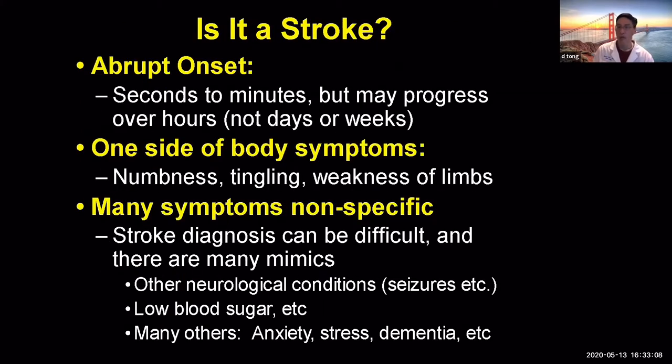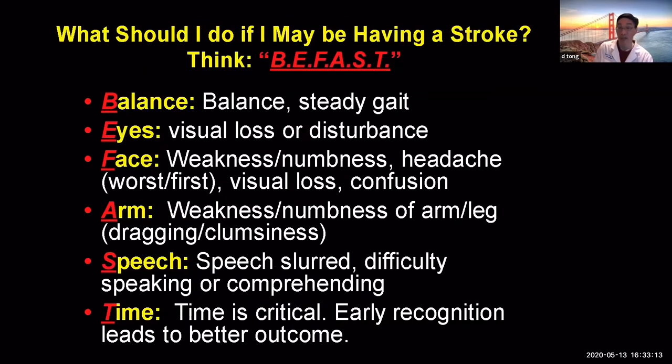So what are some other characteristics of stroke that differentiate? Because a lot of these things are actually pretty nonspecific. I mean, you can have balance problems from all sorts of things. You can be drunk, for example, and have a balance problem. So how do you differentiate?